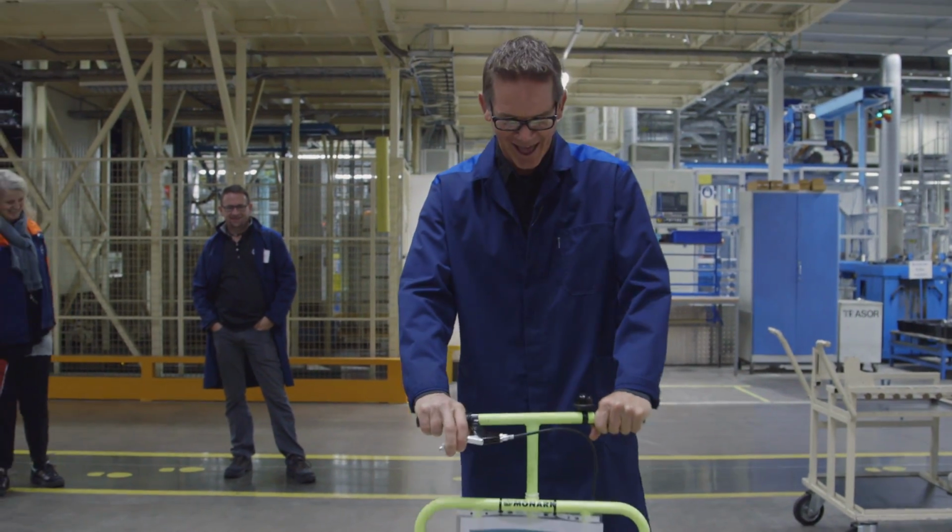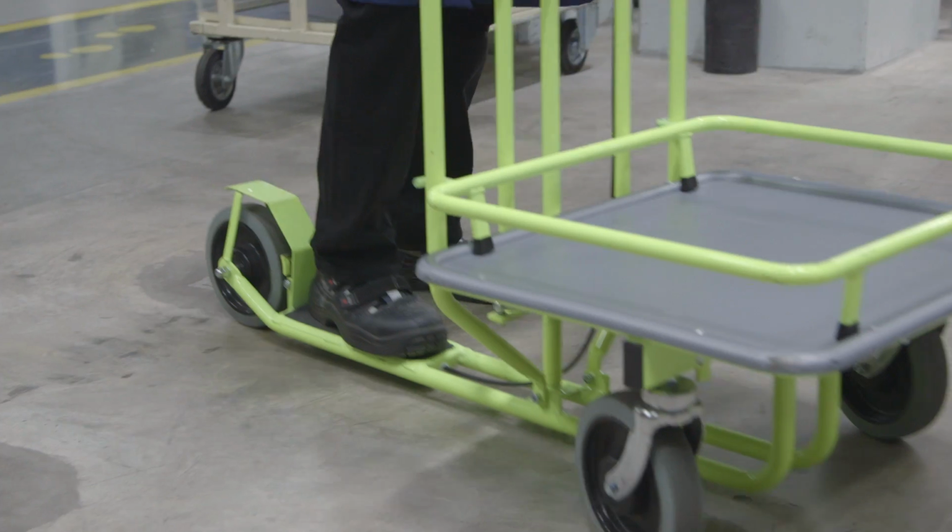Heads up. Anything with wheels, you know. It's a skateboard.